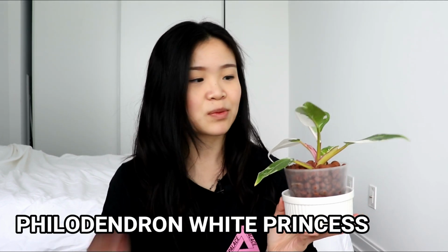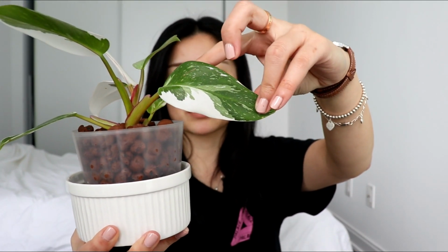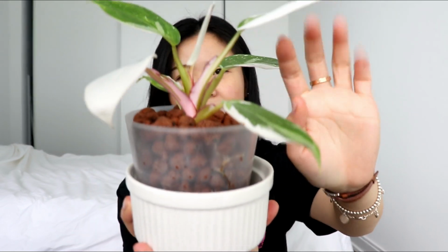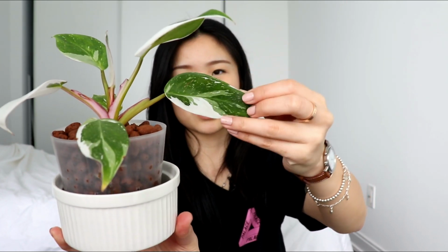Next one I want to show you is my Philodendron White Princess, which is also another philodendron. I find philodendrons generally grow pretty quickly compared to anthuriums or succulents, obviously, or Hoyas. But yeah, this one is the Philodendron White Princess, meaning it has the white variegation. It definitely is a faster grower compared to the White Wizard and the White Knight, which are generally more expensive than the White Princess. The White Princess, I find, usually have more pinkish stems, so a little bit of pink, and it's just super, super adorable.